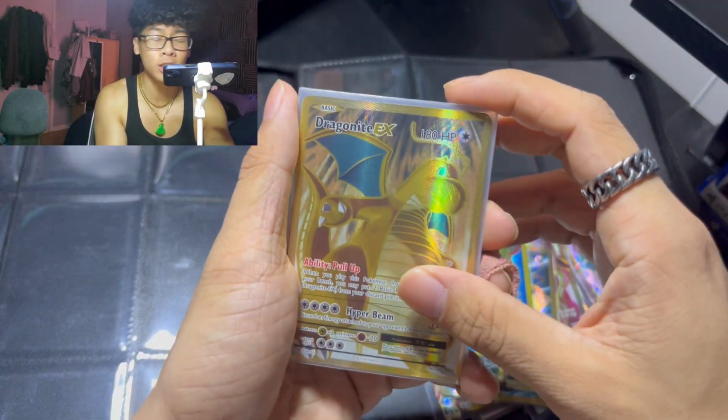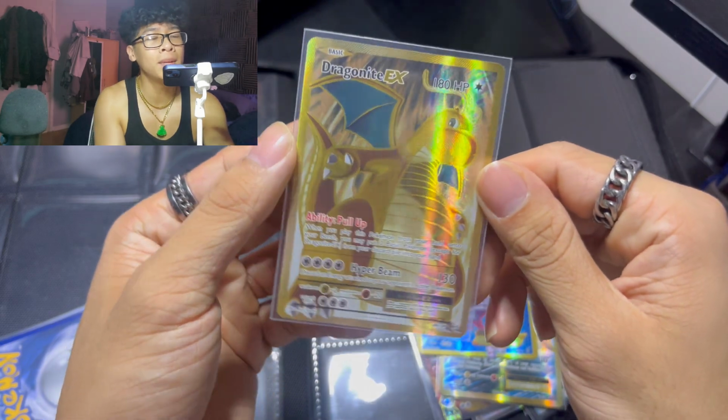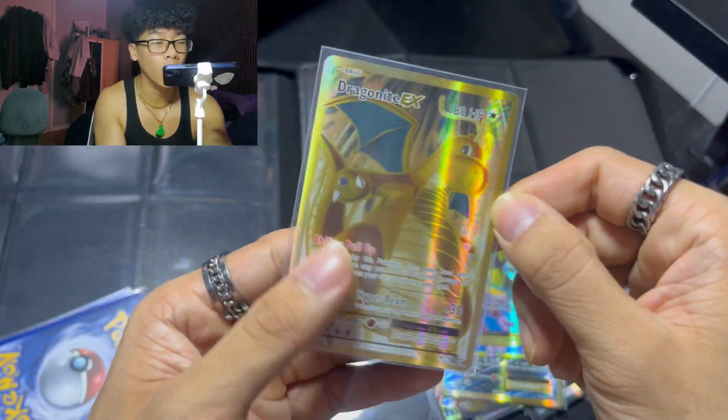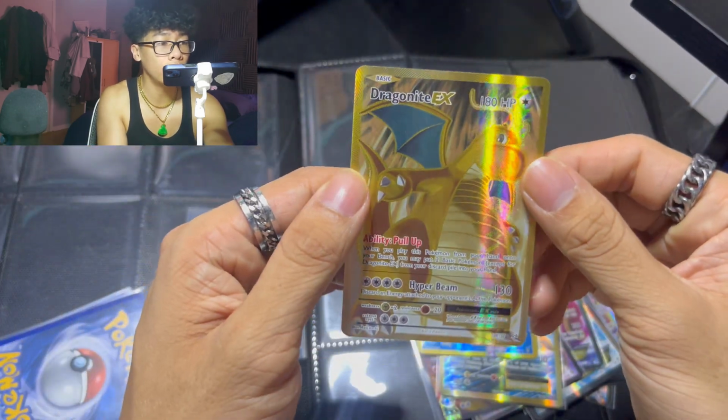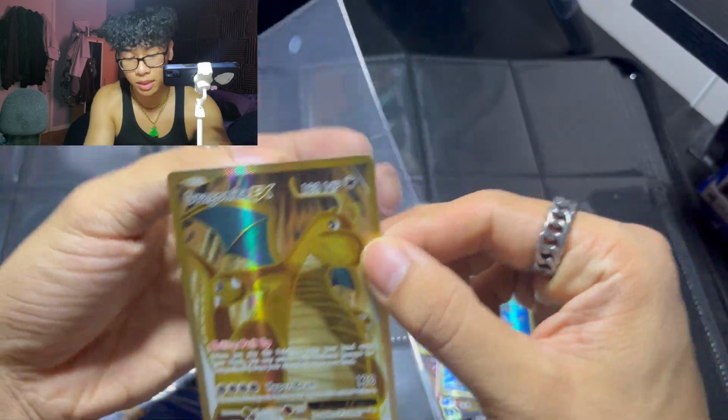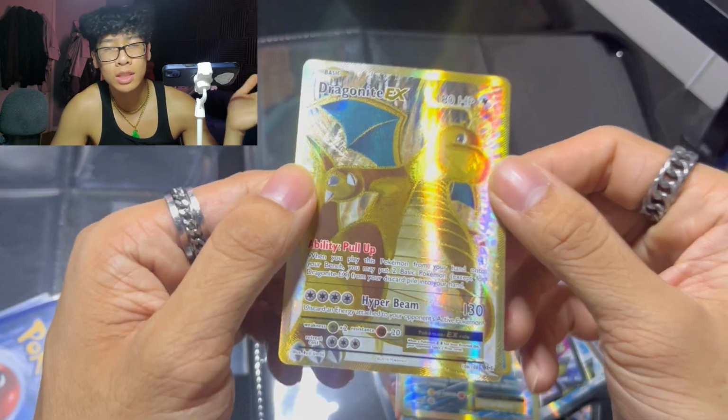Dragonite Full Art EX. I think this card is so underrated. My friends be making fun of Dragonite, saying Dragonite looks like a Backyardigan here, but you know what? I think it's cool. Gold border is fire, coloring is fire, art is fire. This card is like what, like $30? It's like not that bad if I'm being honest. I think my perception on Pokemon card pricing is like cooked now. The fact that I can say a $30 card is like cheap and not that expensive. Yeah, no, I think my brain is fried.